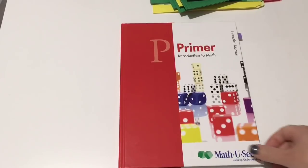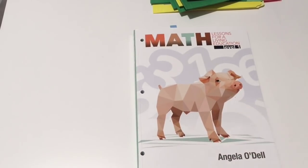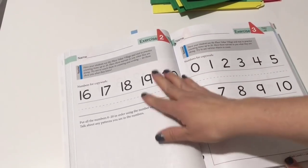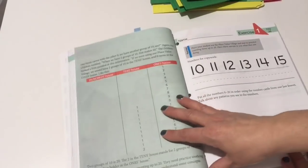We are using Math Lessons for a Living Education by Master Books. So she's using this. What I love about this is that there is a ton of handwriting practice for her numbers. So writing numbers is something she has a hard time with, and throughout this entire book there's a ton of practice. So you don't get a lot of that with the primer.